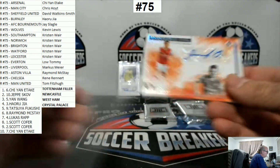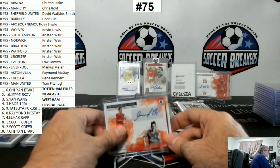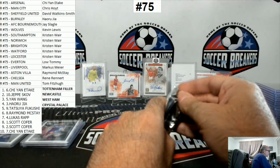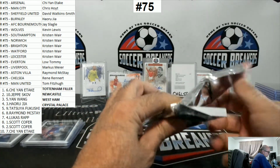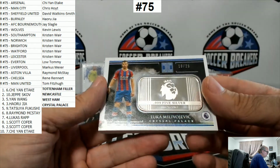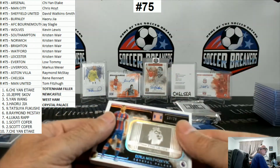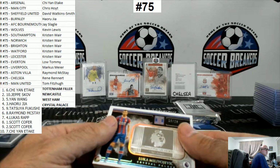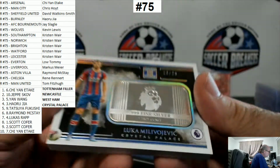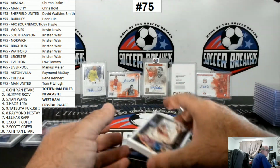Well, Mesut Ozil to 25. Luka Milivojevic to 25 for Crystal Palace. He's got Palace. Oh, Palace is in the filler. To 25, 18 of 25. Eight goes to Scott Coffer.